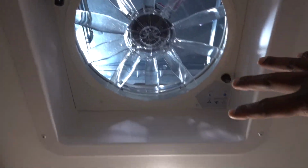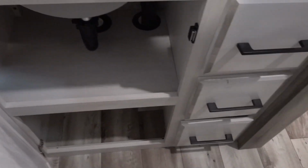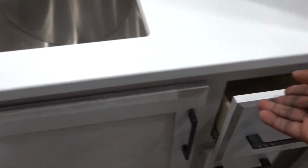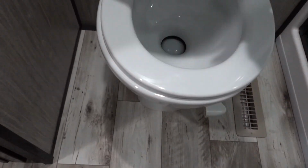I like that they're using a Fantastic Fan style here. Normally they just put little small fans. They didn't do that in this one. Pocket door, so you don't have a door swinging into the hallway. One-piece shower. And then check out what they're doing there for you. A little soap holder there. Really cool. Really good storage. This is obviously going to be a porcelain toilet.